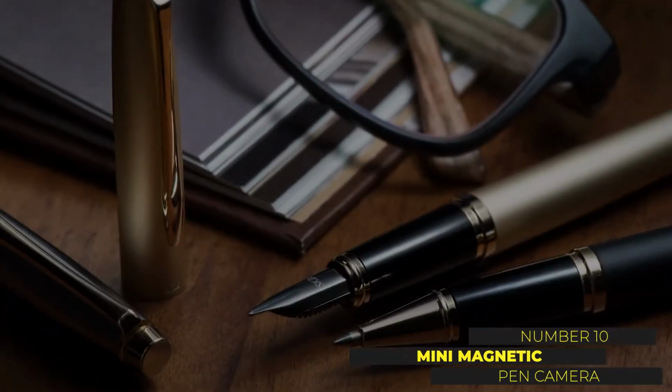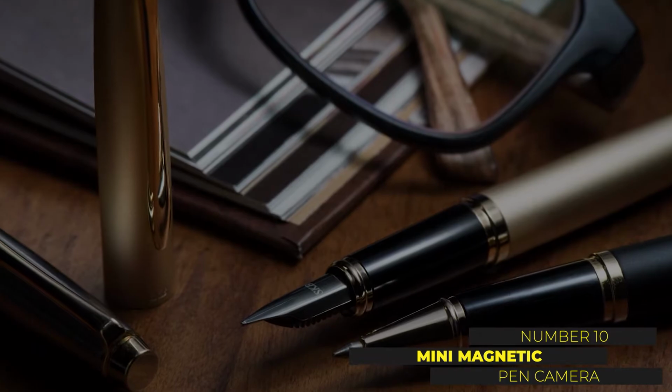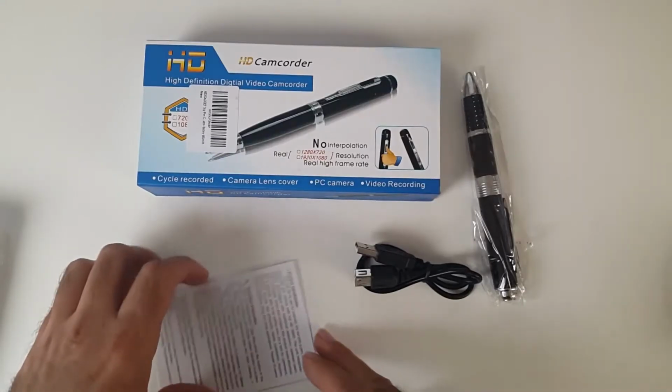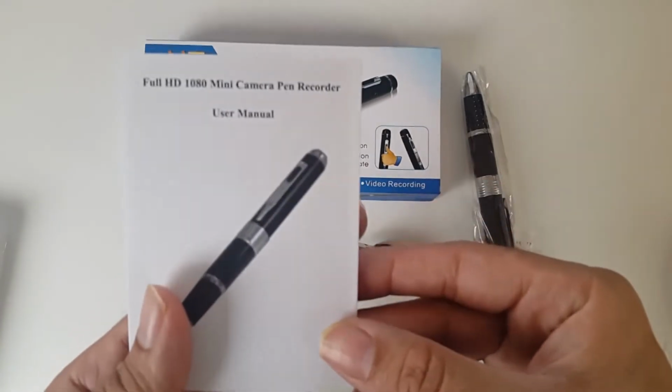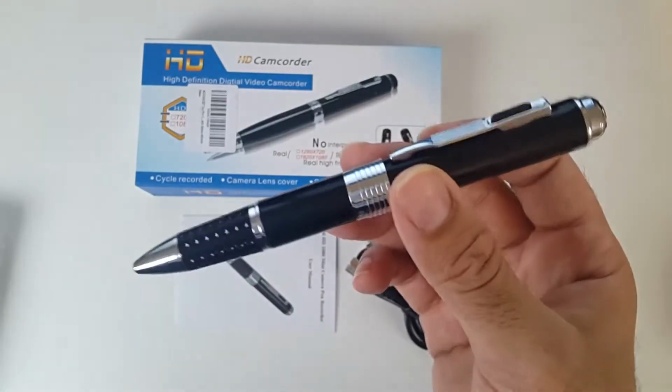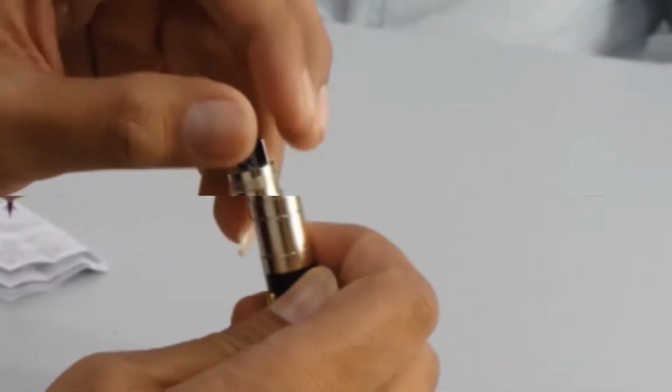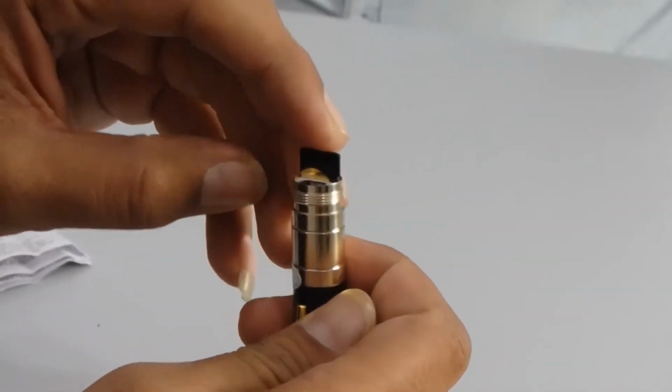Number 10. Mini Magnetic Pen Camera. Excellent mini camcorder in 1080p, the small camera can be used as a video recorder. 1920 by 1080 at 30 frames per second with a 130-degree rotating super wide-angle lens to capture a bigger view during recording. Micro SD cards up to 32 gigabytes are supported.